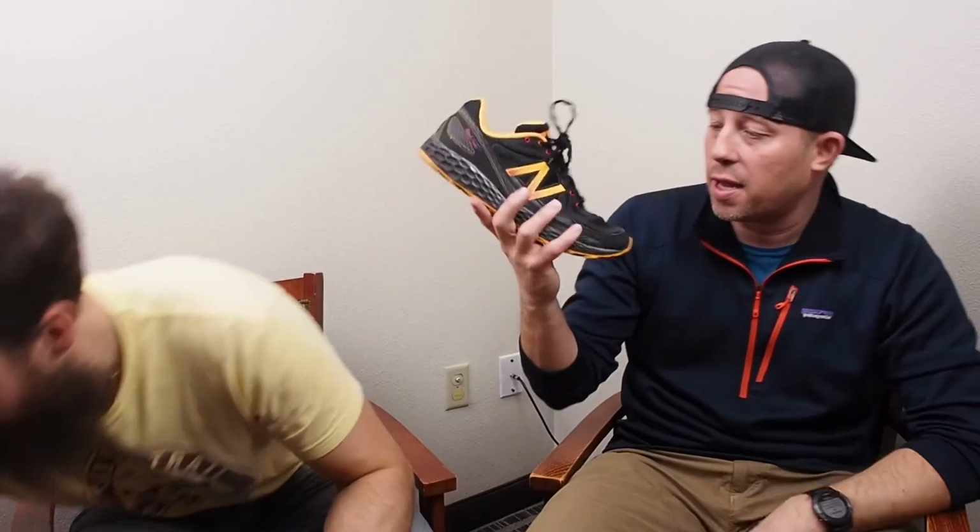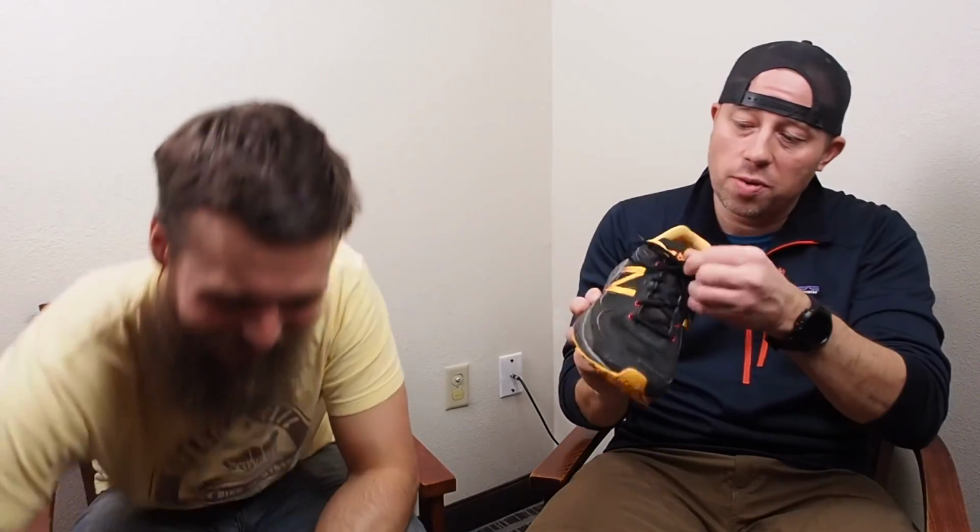New Balance Fresh Foam Hierros. This is the first version. They now have a V2 and a V3. I have wide feet, and I got these. I think these are the 2E or the 4E. I can't remember which. Bigfoot.